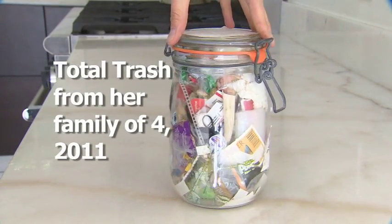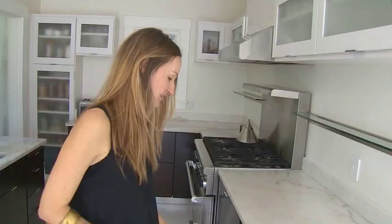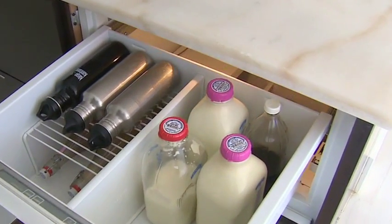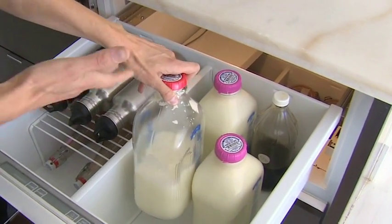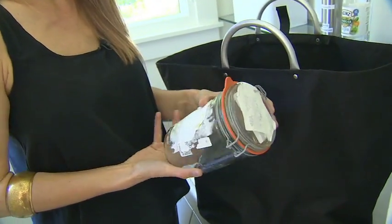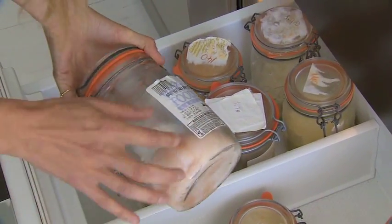This is our 2011 trash tally. I think because food in general is really what creates the most waste in the house. So for example, we get our milk in milk bottles, and then we take the milk bottles back to the store. This is the shopping tote. So for example, that's a glass jar. This is one of the clean jars, and this one will be filled with meat or fish.